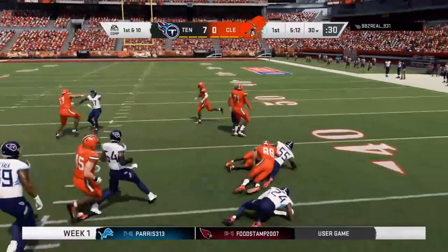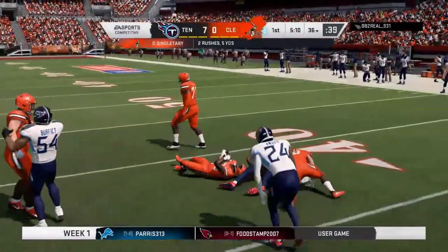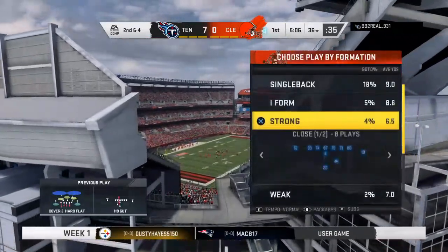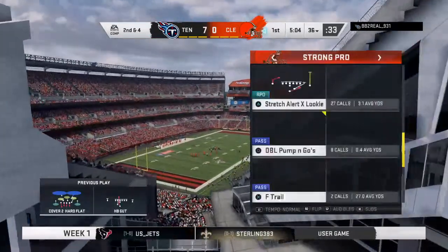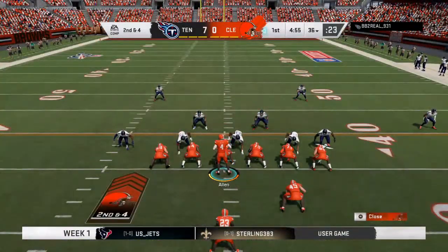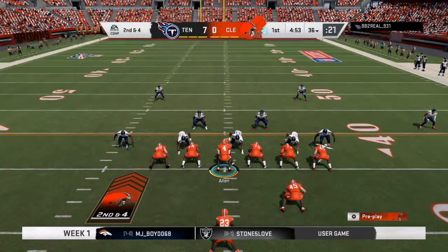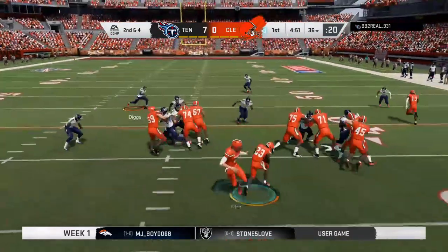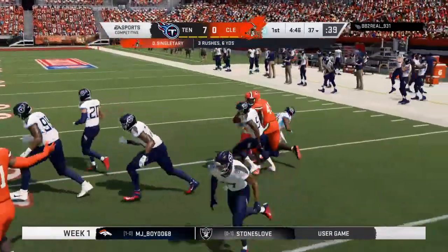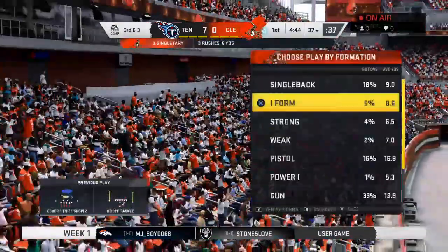On the ground, it's Singletary. He'll get a nice chunk there on the first down run, and it's 2nd and 4. A quick burst there, and he nicely bit off a pretty decent gain. The last run got 6, now 2nd and 4. On 2nd down, here's a run with Singletary. Only a yard on the pickup there, and it'll bring up a 3rd down.